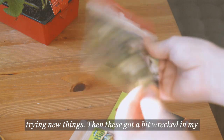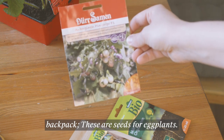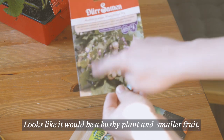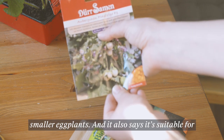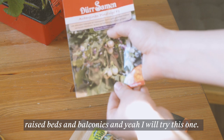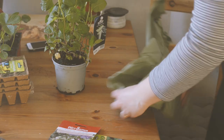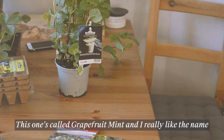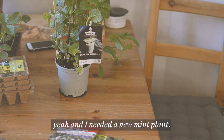Then, and this got a bit wrecked in my backpack, seeds for eggplant, and it looks like it would be a bushy plant with smaller fruit, smaller eggplants, and it also says it's suitable for raised beds and balconies. I would try this one. This one's called grapefruit mint, a really nice name, and the plant looks really good, very nice big leaves. And I need a new mint plant.